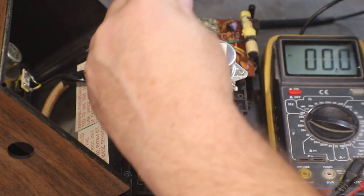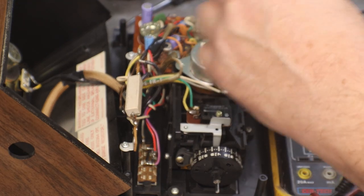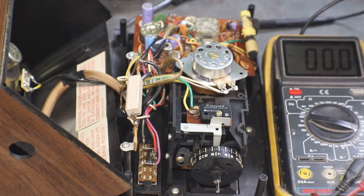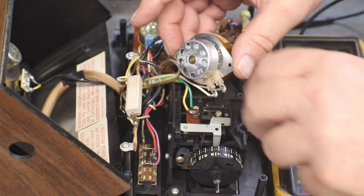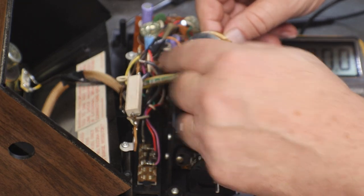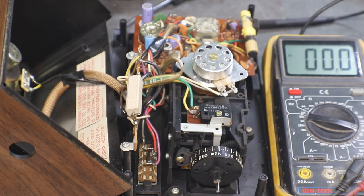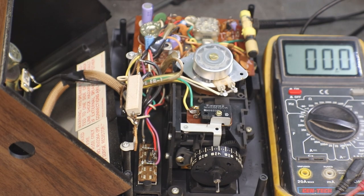I unplugged it. And let's pull up the motor here. Take the screws out and let's... Okay, here's our little motor. Now it's getting power. At least it says it is. So now we can tell for sure if it's spinning. Yes, it is. Okay, now we have power to our motor. Our motor's spinning, but it's not turning our clock.